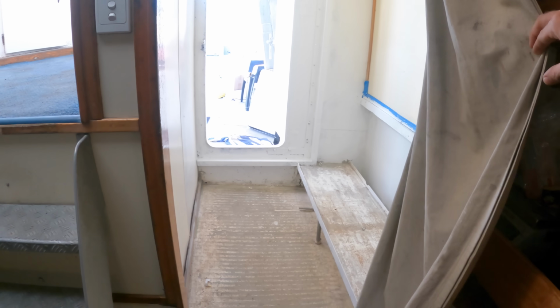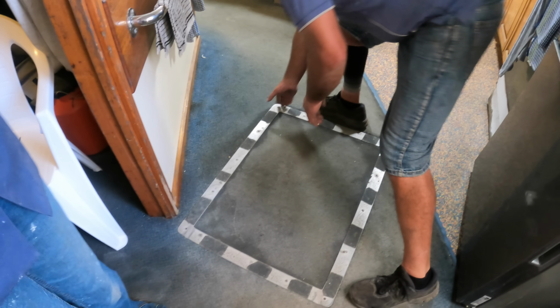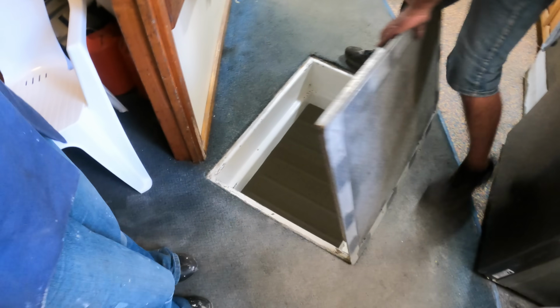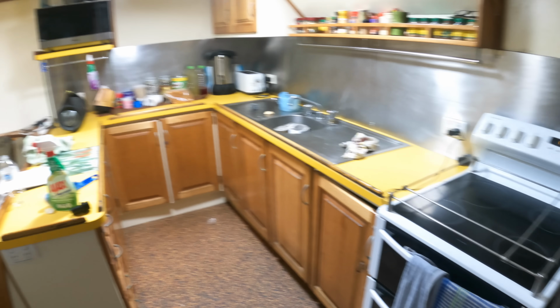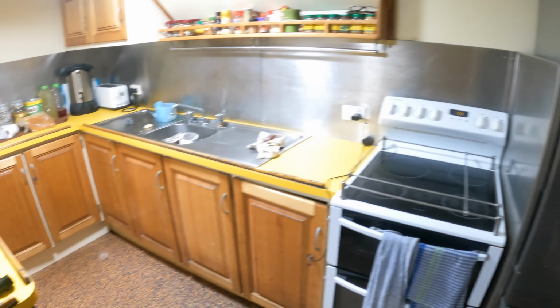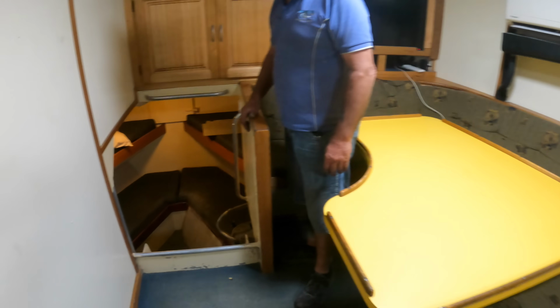I love this, how to get in and out without getting dirt through your boat. Isn't that awesome? And we usually have a big mat here too. There's a 5-ton freezer room down there. We've got dining, and then we've got 4 bunks. We've just done a lot of work down here. Great size galley, nice big seating area.